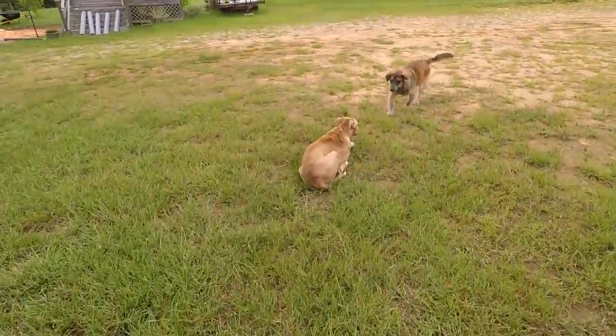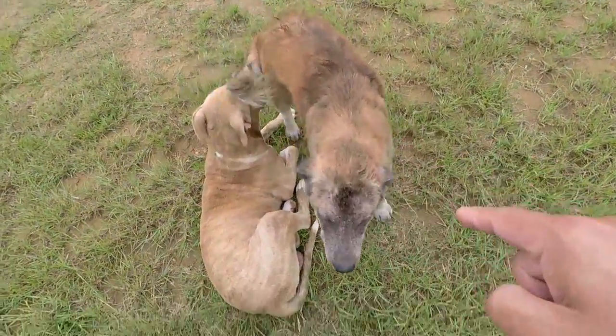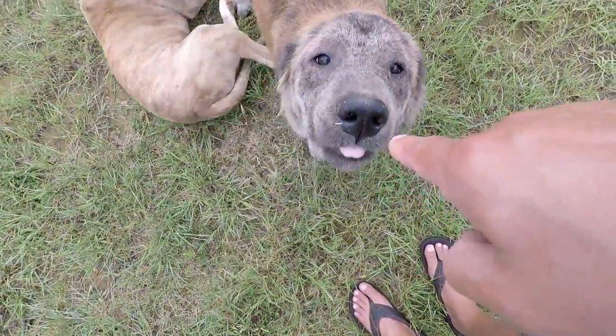And you know what? I don't know what it is, but stray dogs like coming over here. And there's one right there. That one right there belongs to me. That's Brody. You need to go to your house. I don't know who you are. This guy right here, I don't know who he belongs to, but he just likes coming over here.